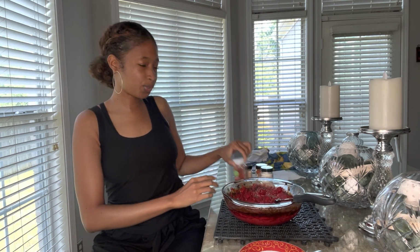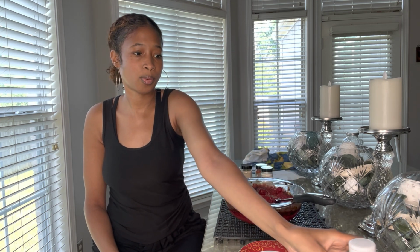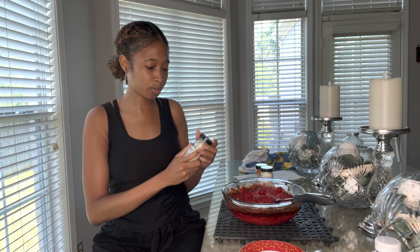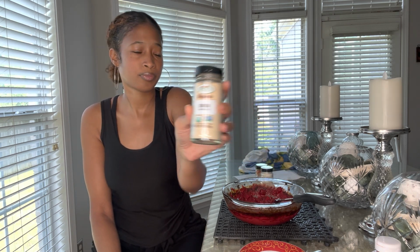So I used some paprika. Okay, paprika is one of my favorites. Smoked paprika is really nice too. If you got some smoked paprika, you can use that. We have some onion powder.